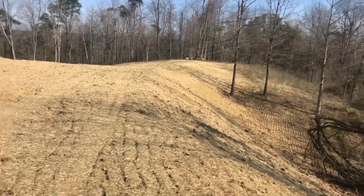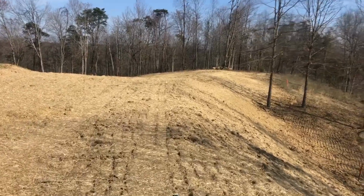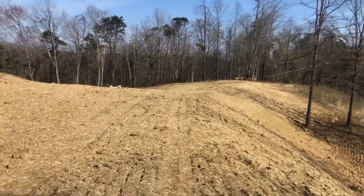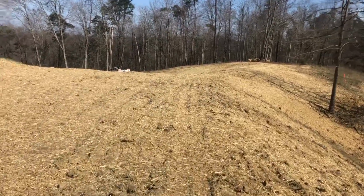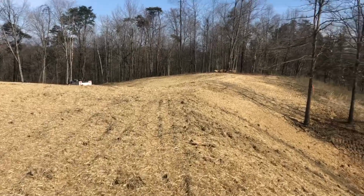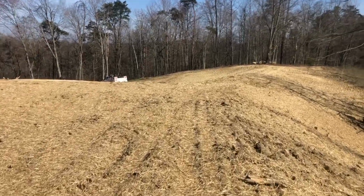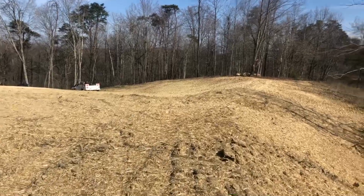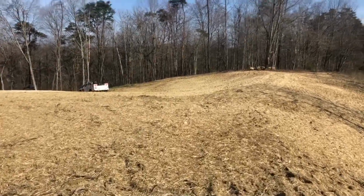Just absolutely beautiful. It's gonna be 80 some degrees today. I'm out here in a t-shirt. It was 22 degrees just a couple days ago. Looks absolutely beautiful. Done a fine finish job.